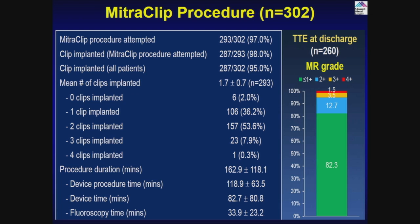So the procedure, which is very important to notice, is that the majority of them got 1 to 2 clips. Why is it important? Because if you take collective residual MR, more than 95% of the patients had residual MR less than 2+, and 82% of the patients had less than 1+ MR. So it is very important that you do a good job when you're taking care of these patients.